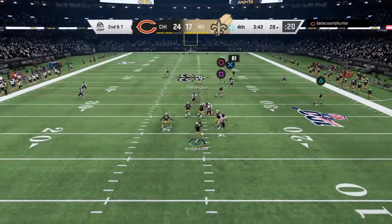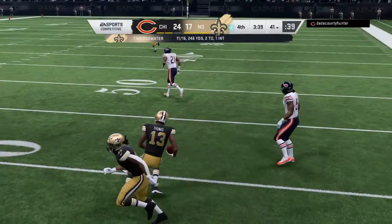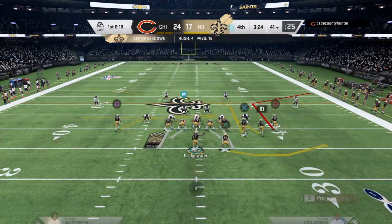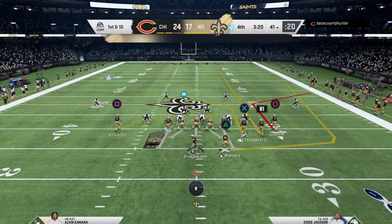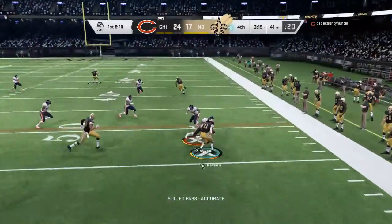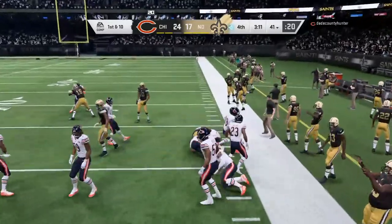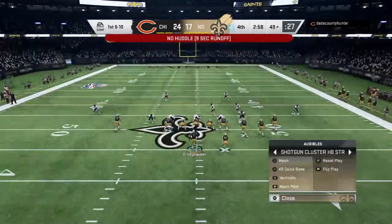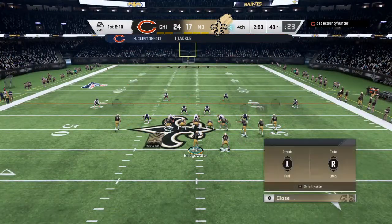On 2nd and 7, Bridgewater. And oh, look at that, a diving catch. 12 yards there and a first down. The drive continues as they search for a tying touchdown. Here's 1st and 10. From the shotgun, it's Bridgewater. Out of the backfield, that's complete to Kamara. And he'll be taken down, but not before he gets into enemy territory. They get 10 more there, and I believe that'll be enough for another first down. It will.